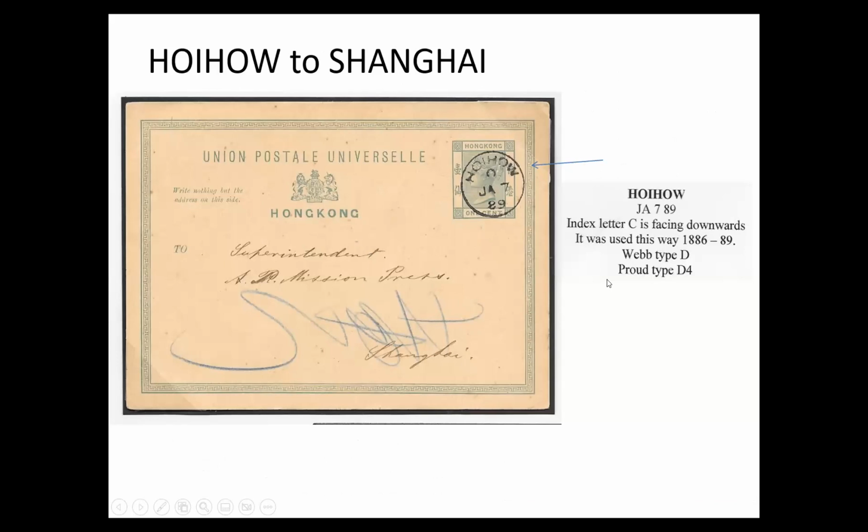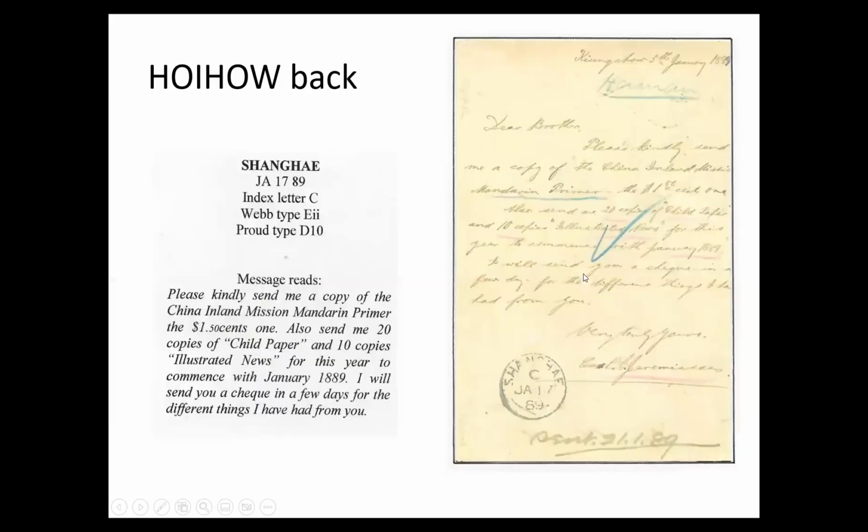Hoi Hao to Shanghai, and this one has the strange index letter C facing downwards. Nice. And a message wanting copies of child paper and illustrated news and Mandarin primers.